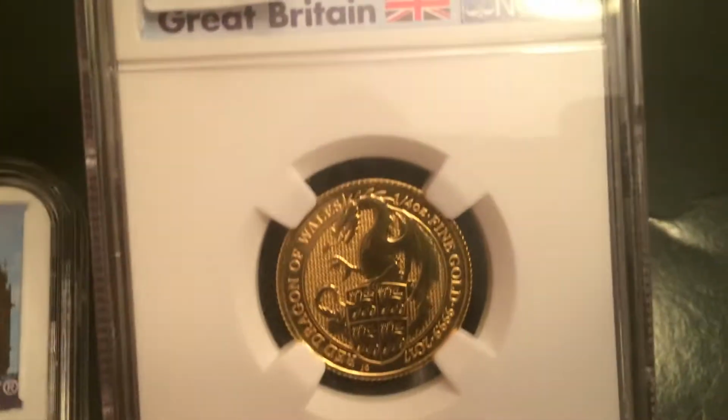Sorry about my light in the way there, guys. It is just beautiful. So each one of these is a 1/4 ounce of gold. There you go, see, MS70. I'm going to use these stickers. I'm just going to put the price on the back, what I paid. And here's the back. Here's the Queen on the back in all her glory.